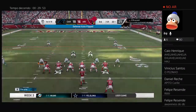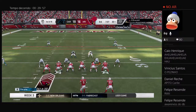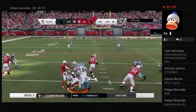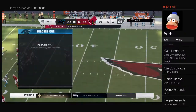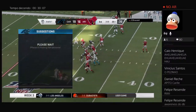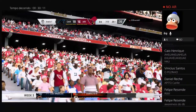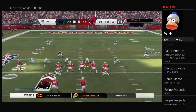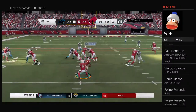1st and 10 at the 32-yard line. Out of the shotgun, it's McCoy. Kendall Beckwith on the stop. They tried a quick hitter inside, but that one was swallowed up because what they're hoping is those big defensive linemen will take the bait and move laterally and open up a crease that they can run through. Didn't happen on that play.